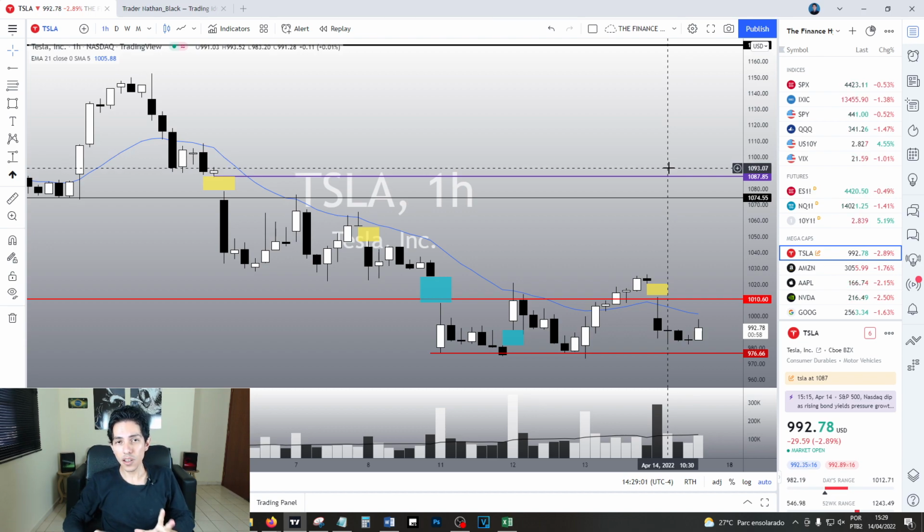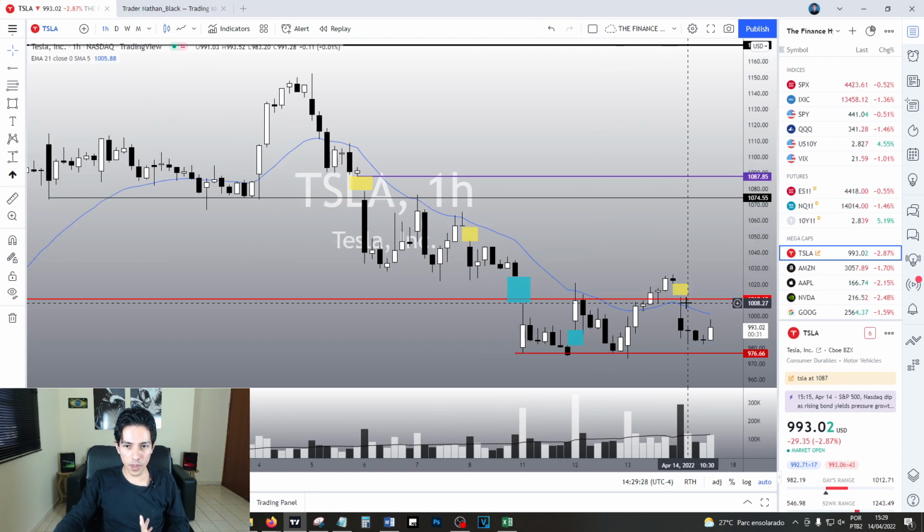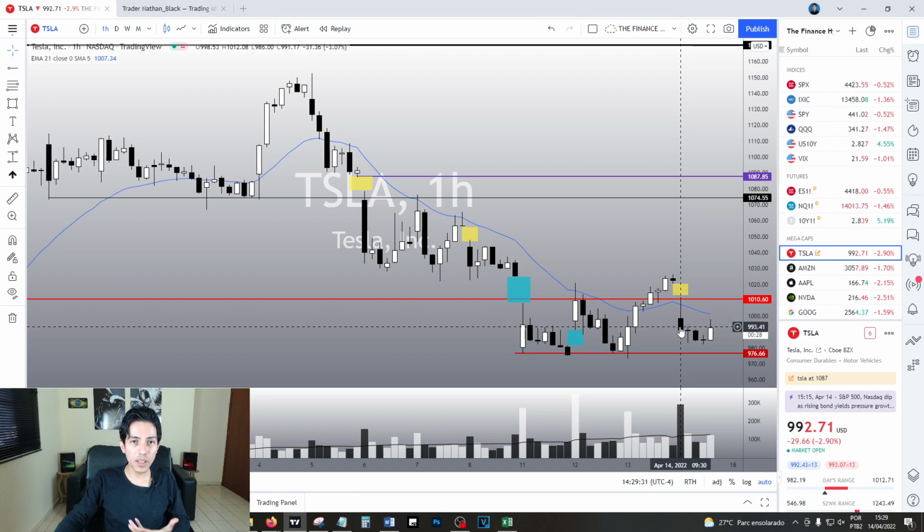And guys, it's always important for us to follow our plan, to follow our strategy, and we have more important things going on the market. We're going to analyze the indices next, and the indices will give us a very, very nice clue about how Tesla will behave. But guys, this is another very good example of how important it is for us to have a very good strategy. Okay, right now Tesla is dropping, but this drop is not a big surprise.